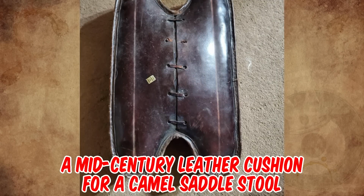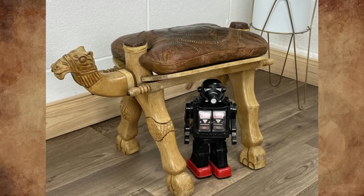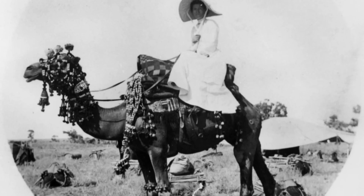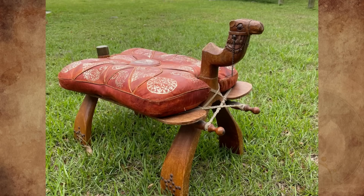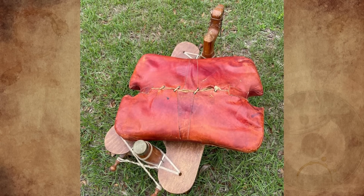It's a mid-century leather cushion for a camel saddle stool. It was modeled after actual camel saddles used in North Africa and the Middle East, and popularized during the mid-20th century. Originally, camel saddles were designed for riding and were often richly decorated. The stool version is adapted for home use, especially as a low seat, footstool, or accent piece.